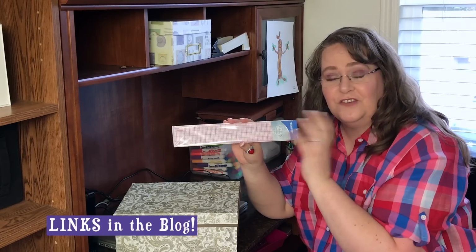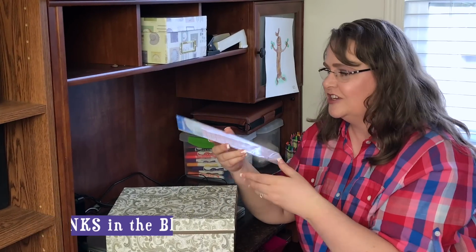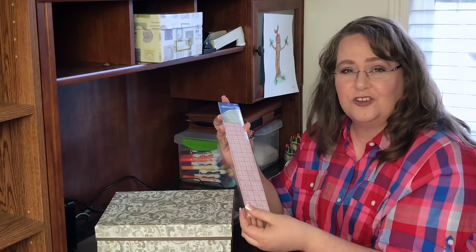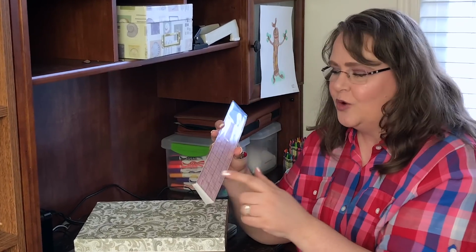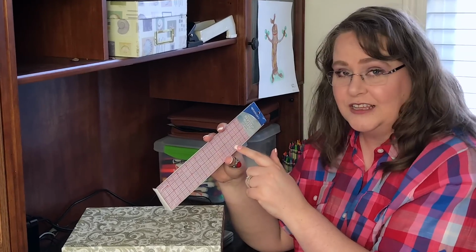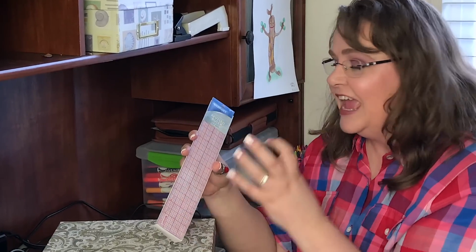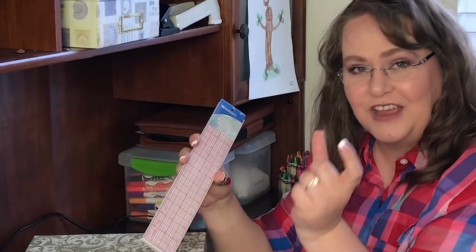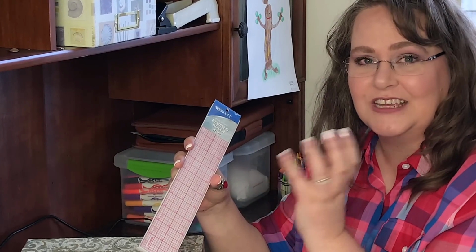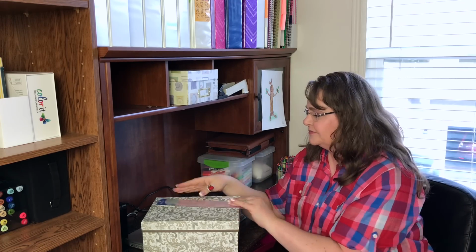These little rulers are my favorite rulers for drawing coloring pages and for drawing and sketching. You usually pick them up in the drafting area of your art supply stores, and they're clear with all the different drawing lines on them. They're usually really inexpensive, and they come in different shapes and sizes. I've even been known to cut one of these in half so I have an even smaller size for doing exactly what I want. They're perfect. I highly recommend adding these to your art supplies.